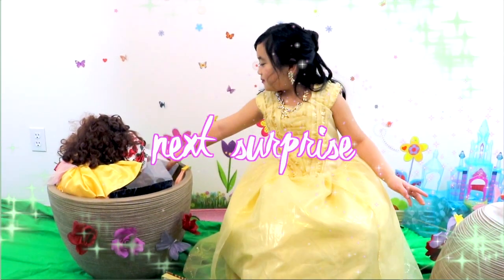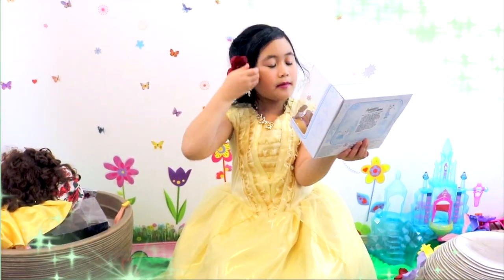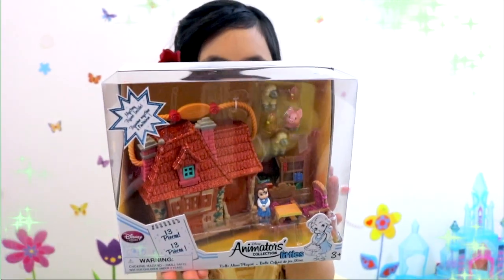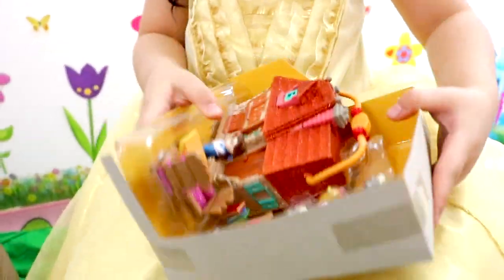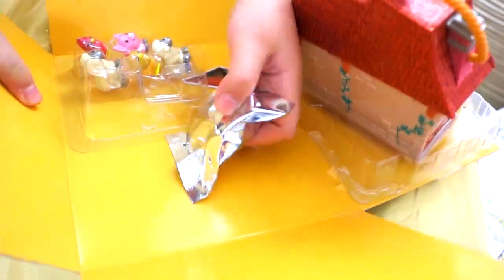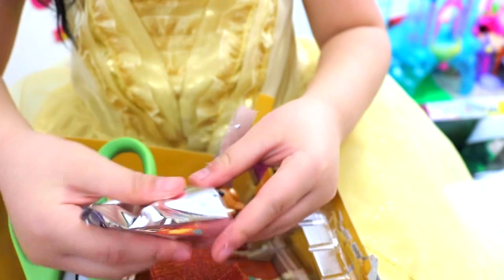What's next? Beauty and the Beast Disney Animator's Collection Littles, and it's Belle. It's like a little farm because there's animals that come with it. Is this like a surprise? Ooh, I'm gonna open it right now. I wonder what's inside. I think it is a surprise.